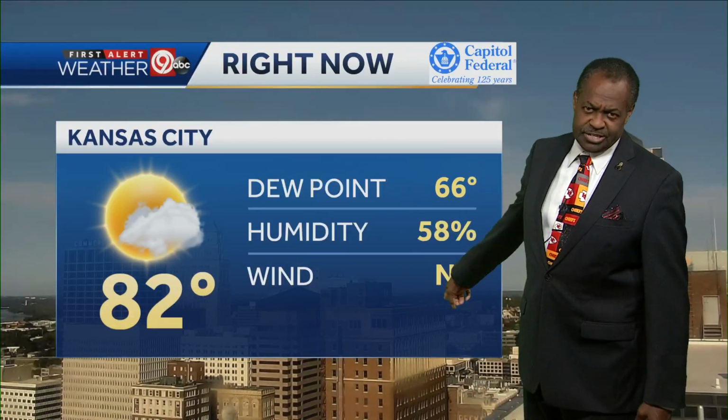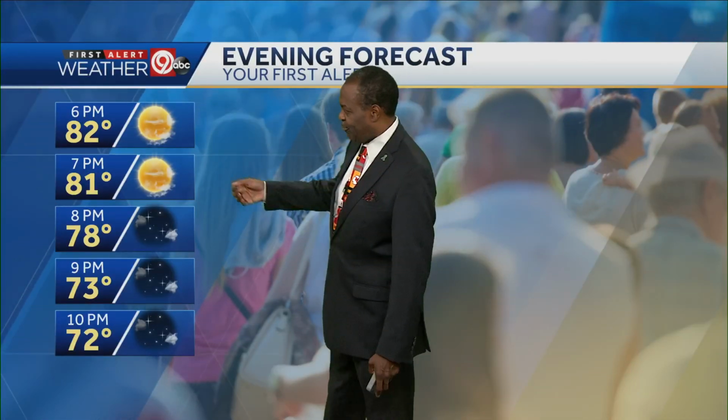Temperatures right now, 82 in Shawnee, 88 in Tonganoxie. DeSoto, you have 83 degrees, 84 in Lee's Summit. Same for Independence. Pretty nice weather in store for us. First Fridays, 82 degrees. Dew point, not too bad, and the winds continuing out of the north at 9 miles an hour. That's going to push in some even drier air. So speaking of which, here's your First Alert evening forecast hour by hour. 81 degrees by 7. By 8 o'clock, we'll be a little cooler at 78 and staying in the 70s for a little bit. By 10 p.m., 72 will be the temperature, mostly clear skies. But the lows will get down to the 50s and the 60s, unseasonably cool for September.